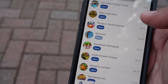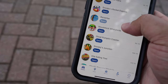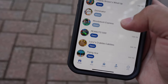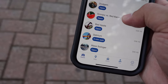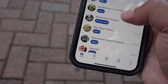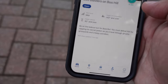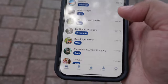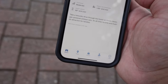But I want to take a look. Let's see, Berserker's down, Dominator down. See, it's already showing it, and it just went down. Let's see, Boo Blasters. Where are you? There we go. Boo Blasters on Boo Hill is open, and it's a 4-minute wait. So we might head over there very soon, or maybe save it for on our way out, because it is kind of the ride that we came for.